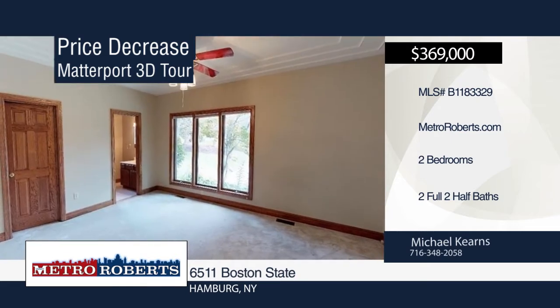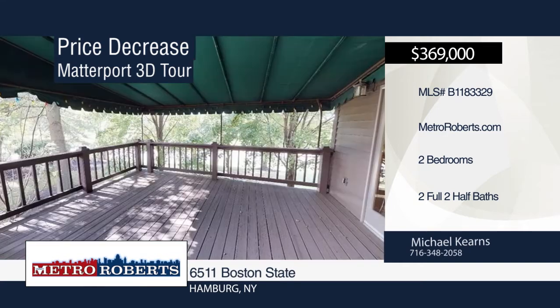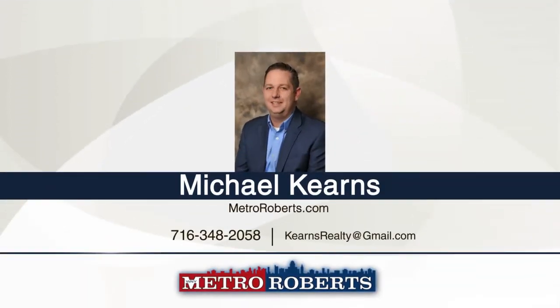The lower level is perfect for entertaining with a half bath, billiard room, living room with a fireplace, and a workout room. Call Michael Kearns today to schedule your private showing. Matterport 3D tours can be viewed on MetroRoberts.com.